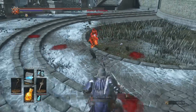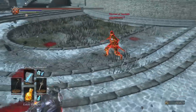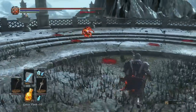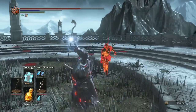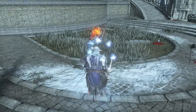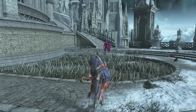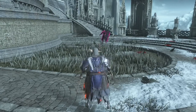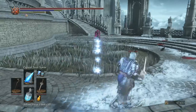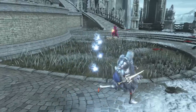So we got a miracle caster with a broadsword, apparently. Got him with a little flash sword. We killed him by rolling at him. Havel's great shield and the dark sword. Looks like he's going for deep protection and lightning buff.